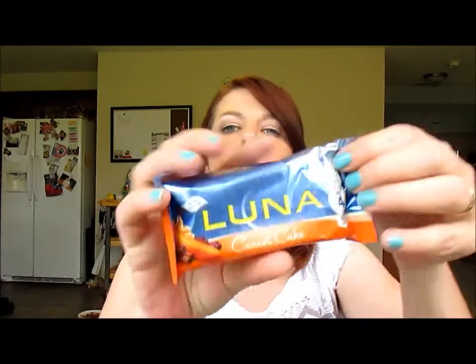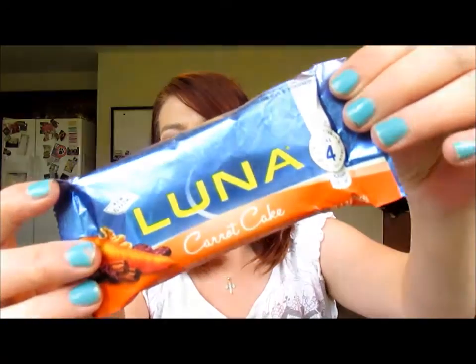Let's see, I have something here from Luna, and oh, I got the Luna Carrot Cake Whole Nutrition Bar for Women. Maybe I'll review that. But I have to be careful, I can't have too much cinnamon or it gives me a migraine. It came with a coupon too.